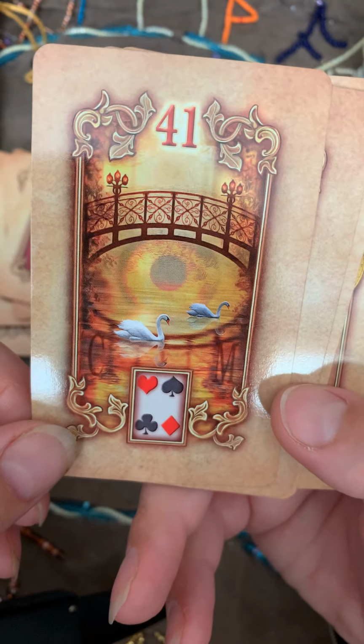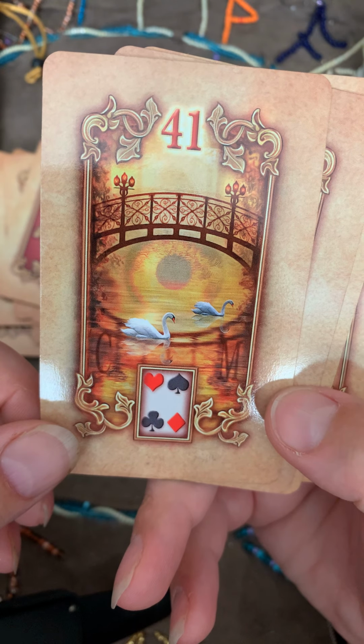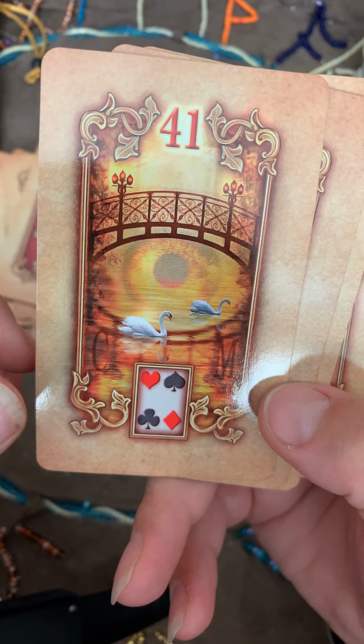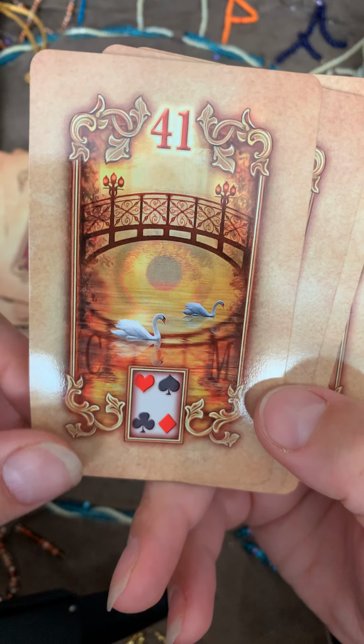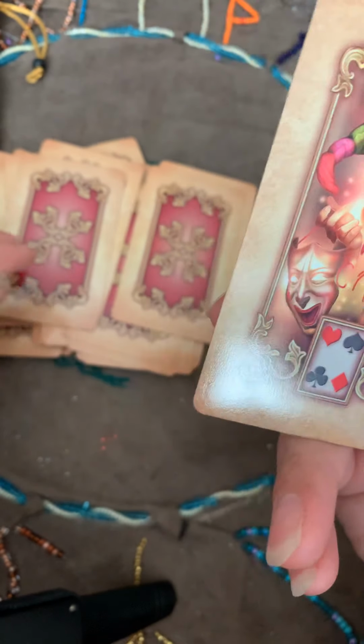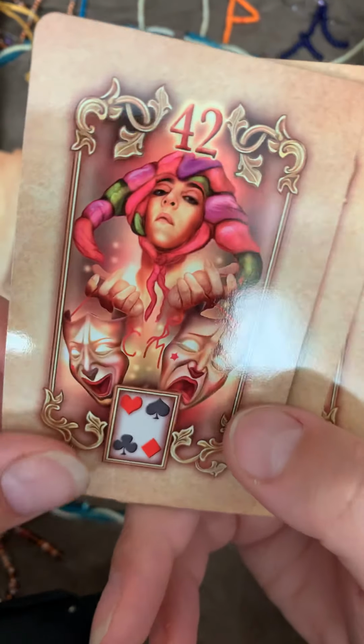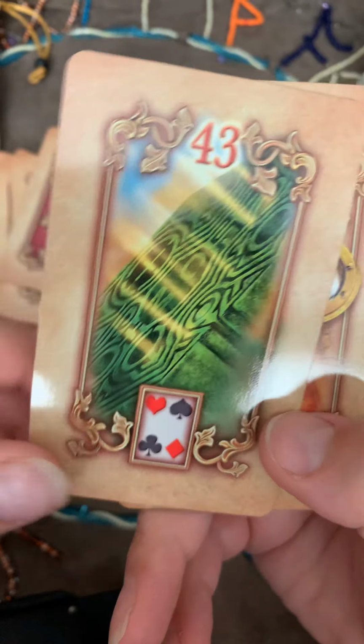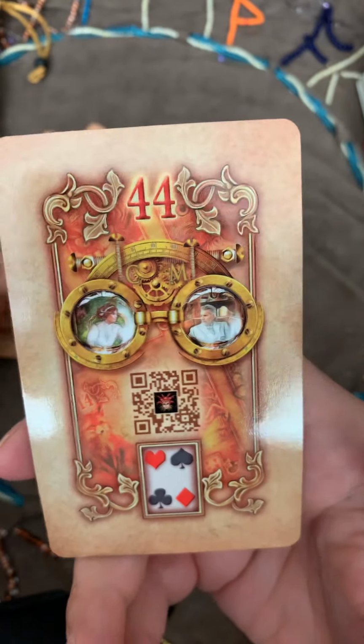Here is the bridge. So as you guys can see, just because of Ciro Marchetti's comment, I went to his page and did look the cards up, and he helped me through that. So thank you, Ciro, for doing that. And here we have the mask. Here we have the maze. And here we have the glass.